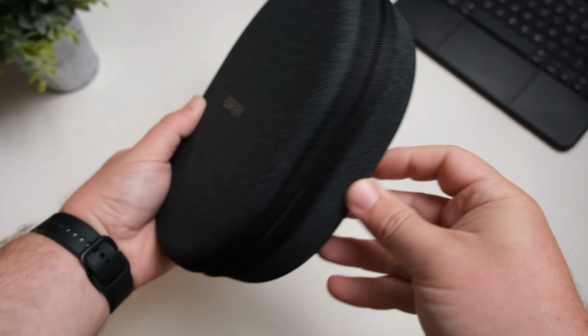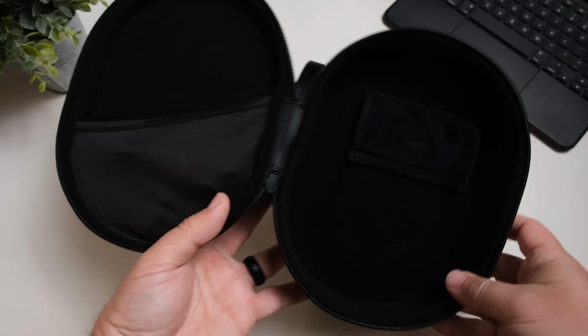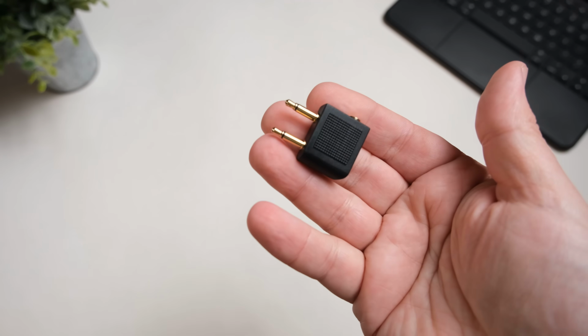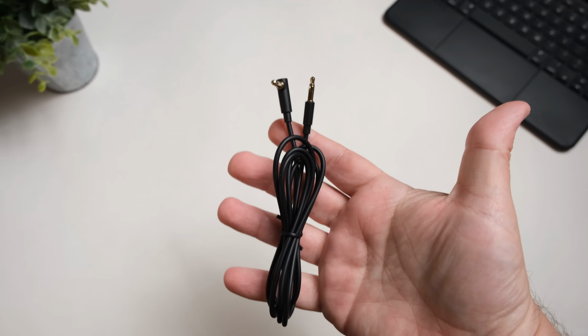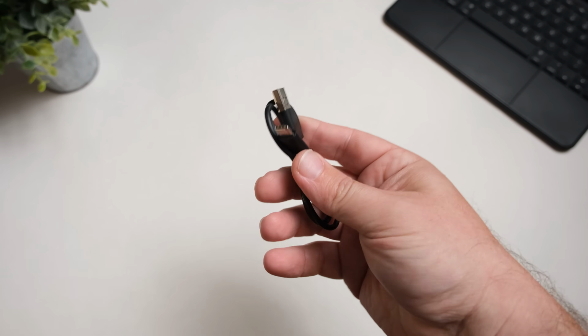Now it does come with a hard case. On the outside it kind of has like a fabric feel to it, and it's actually a nice hard case, but on the inside it has a pouch which holds the other accessories. You have an airline adapter if you're going to use these plugged into an airplane while you're traveling, which also means that it comes with a 3.5mm headphone cable, and it also comes with a USB-C cable to charge these.